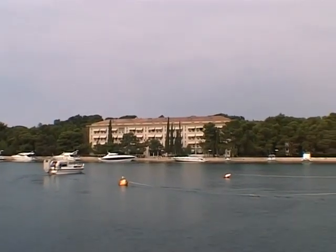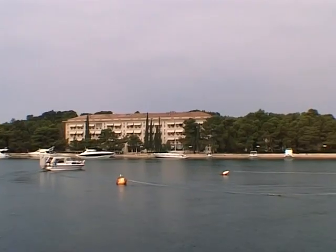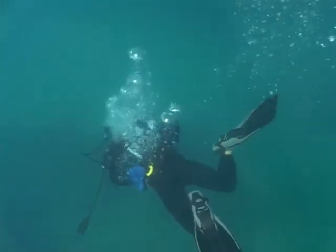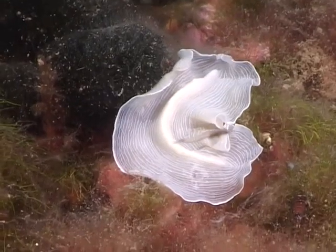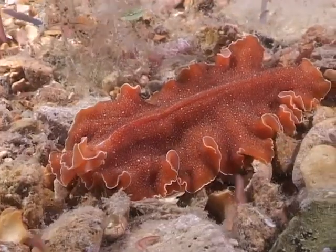Briuni became a national park in 1983. The sea is deepest around the island of Jeronim. It is here that we will say farewell to the gentle and unique islands of Briuni, to the harmonious balance of briny sea, lush vegetation, and ancient history.